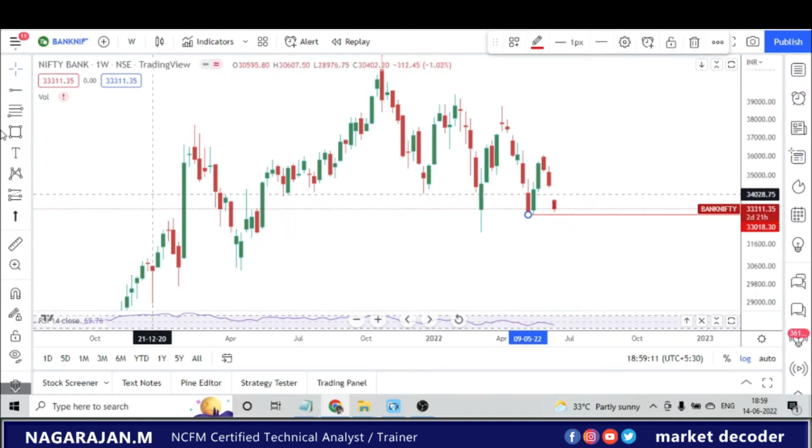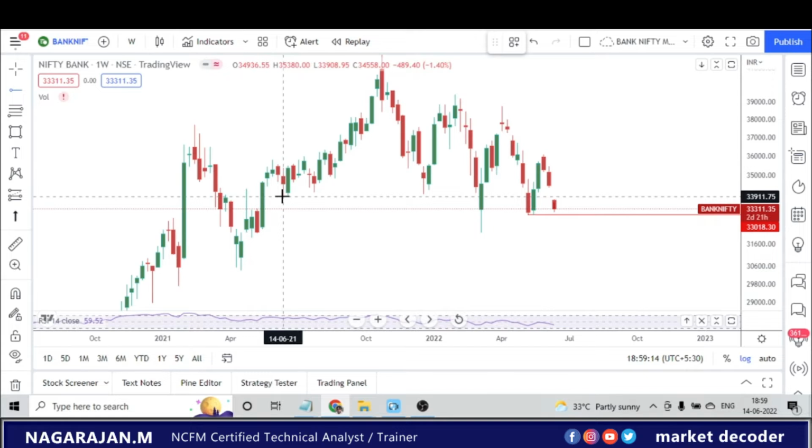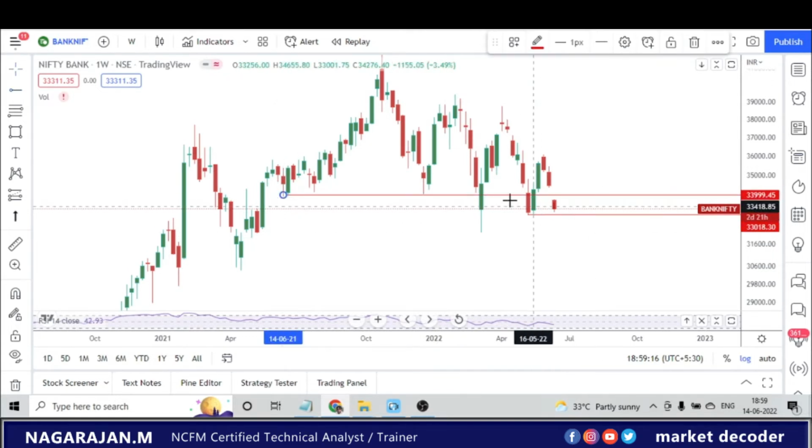And if you look at the resistance, there are so many resistances in weekly which will be acting as a strong resistance, which is going to be 33,999, almost like 34,000. From 34,000 towards 34,150 will be a strong resistance in weekly. So what can happen to Bank Nifty is that this 1,000 points range will be a huge resistance. The movement can be within the 1,000 points only, and when 34,150 is broken, then the gap can be filled. That is where the real resistance can come.